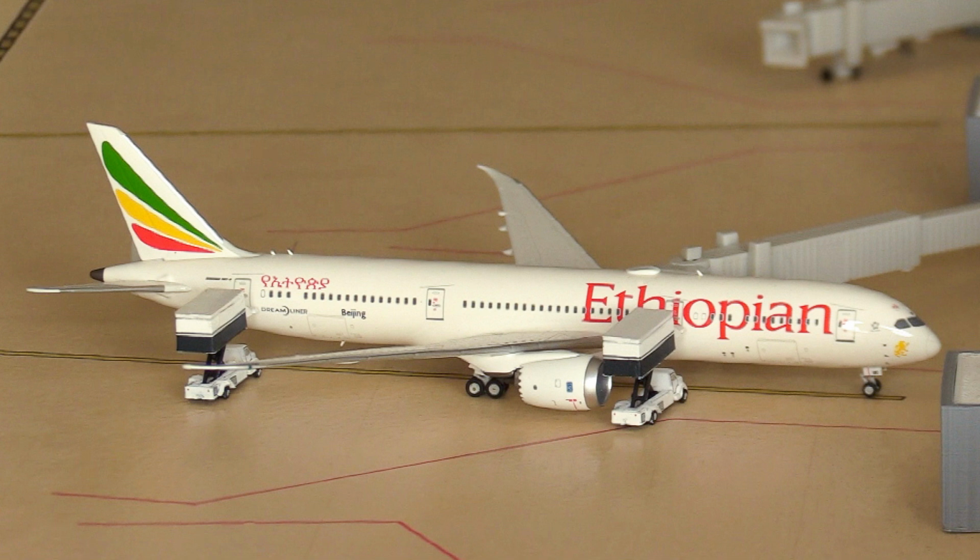I don't at the moment have an Ethiopian A350-900, so for now we're just using this 787 instead, but this aircraft is going to be heading out to Addis Ababa in Ethiopia.